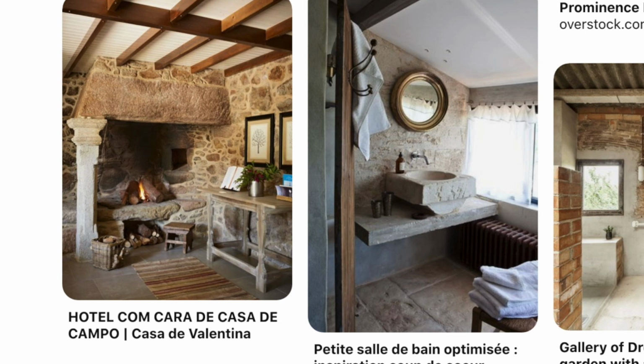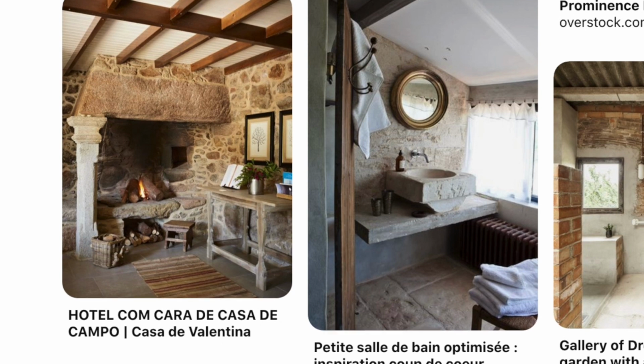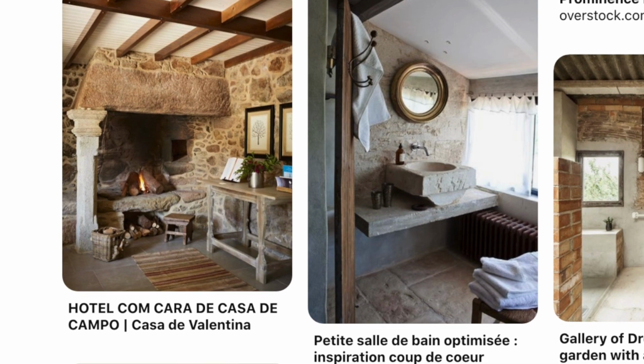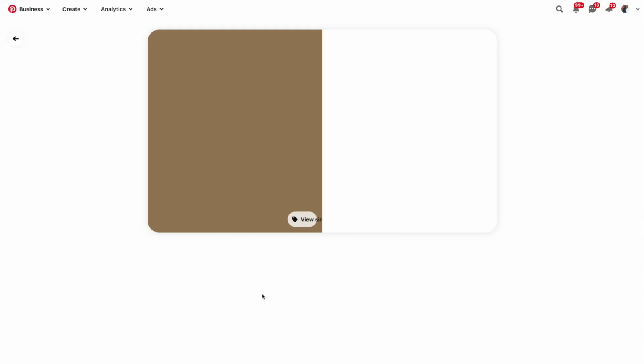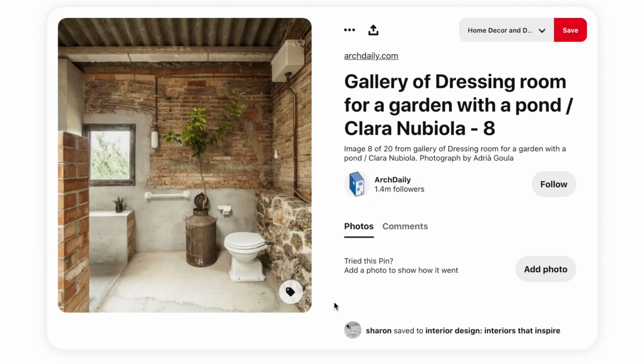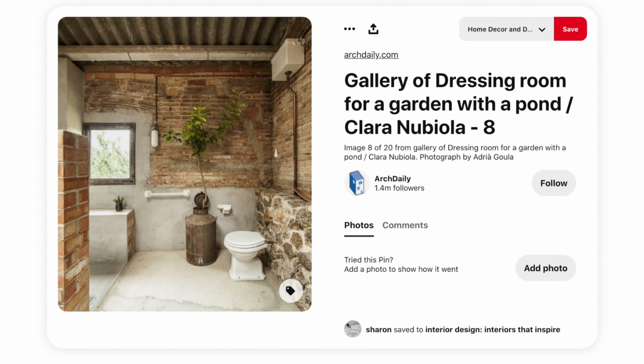Oh my goodness, I don't know what's going on over at the Hotel Camcaro de Casa, but wow, that is an incredible space. I know that has nothing to do with bathrooms. Okay, Ange, let's stay on target with rustic bathrooms. Et voila, look at that. A chair rail level stone wall. Boom.